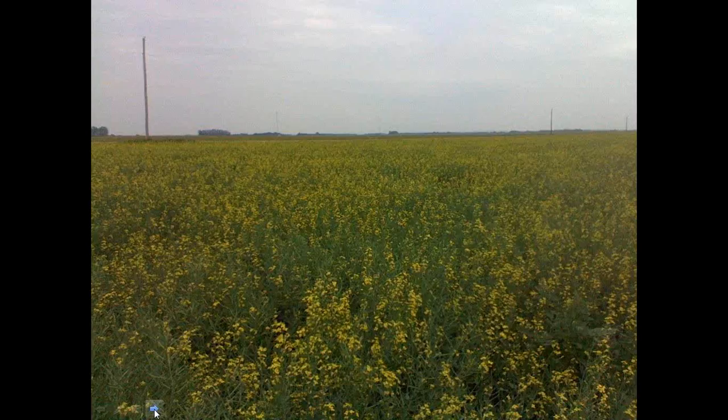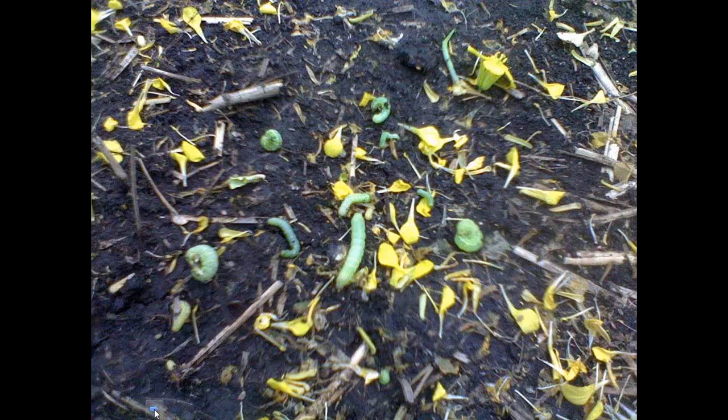We have had a few fields that have been sprayed, and I think that's what's causing some of the alarm. We had some high trap counts in the southwest here, so there's good reason for producers to be concerned. But again, right now we're in a stage where we need to be monitoring.